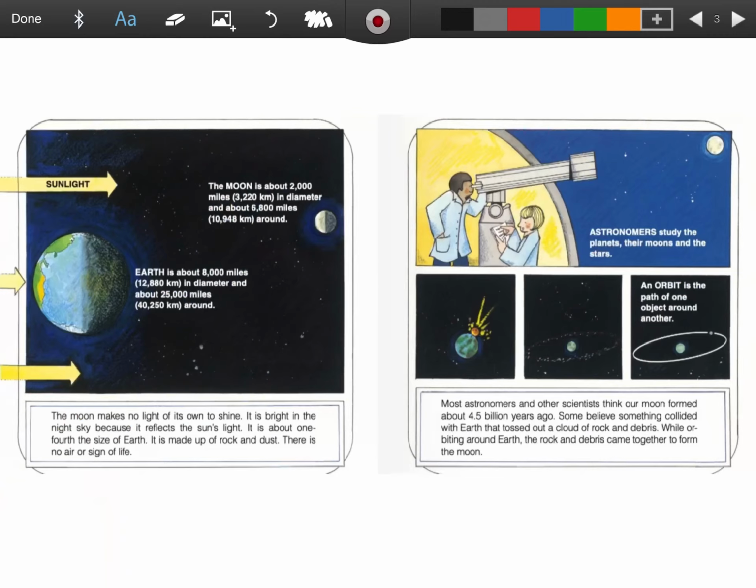The moon makes no light of its own to shine. It is bright in the night sky because it reflects the sun's light. It is about 1/4 of the size of the Earth. It is made up of rock and dust. There is no air or sign of life. I'm thinking that I need to put a little star beside right here where I know that the moon reflects the sun's light, because the moon doesn't make any light of its own. There's also no air and no sign of life.